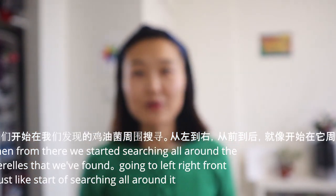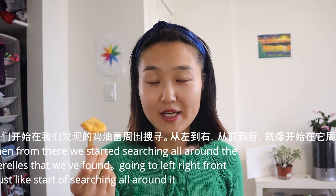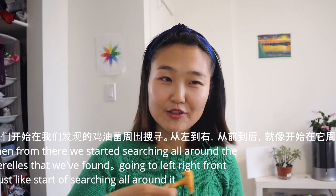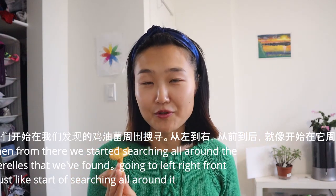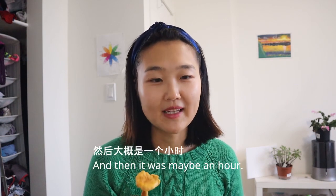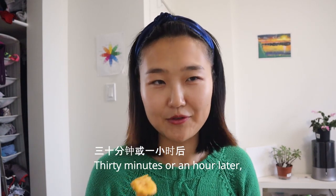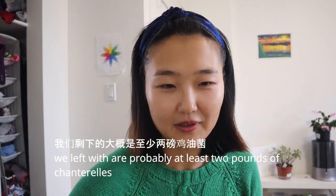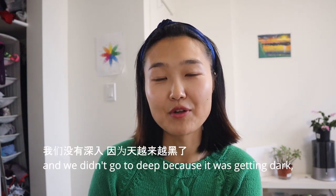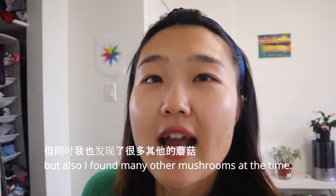And then from there we started searching all around the 3 chanterelles that we found, going left, right, front, back, because you know the rule, they always grow in groups, so if you find one you will find more. And then maybe 30 minutes or an hour later, we left with probably at least 2 pounds of chanterelles. We didn't go too deep because it was getting dark.